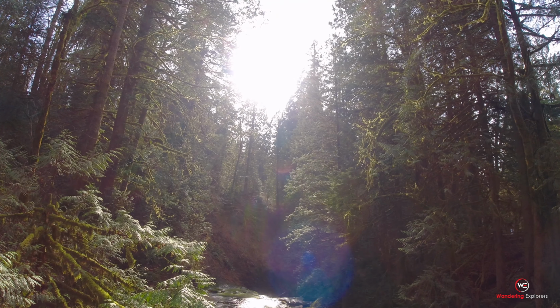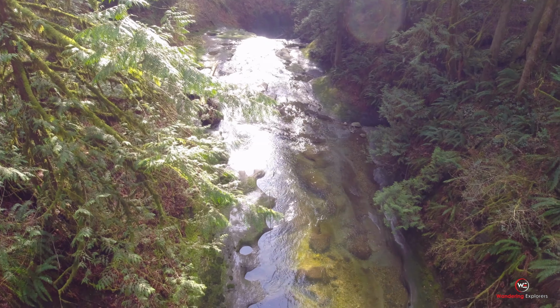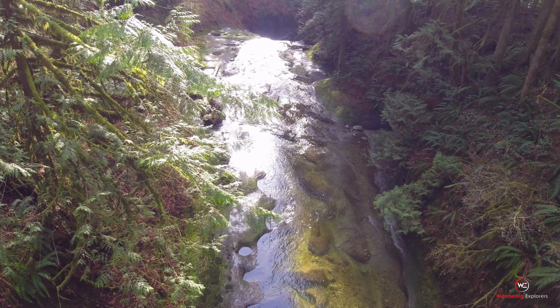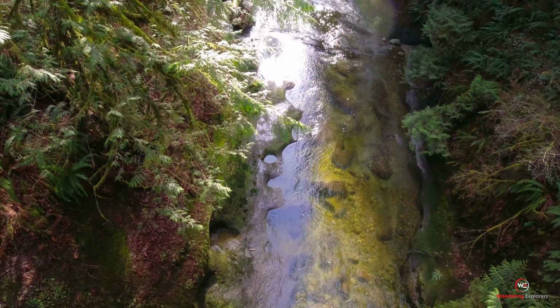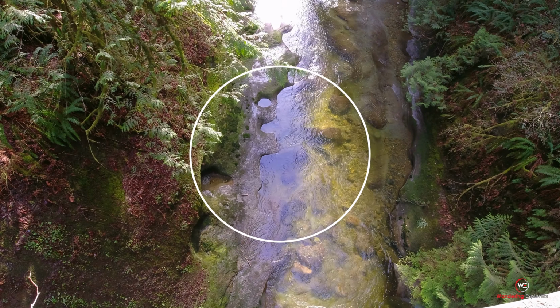Wow, look at this. Look at the creek below. Wow. Nice one, hey, Roy? Look at this. Yeah, you can swim right there. It's soaked in the water, eh? That's right.